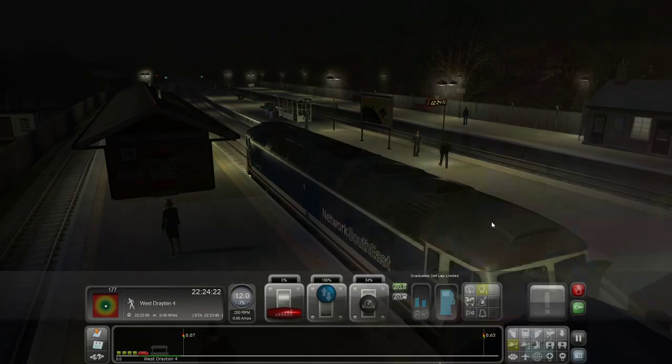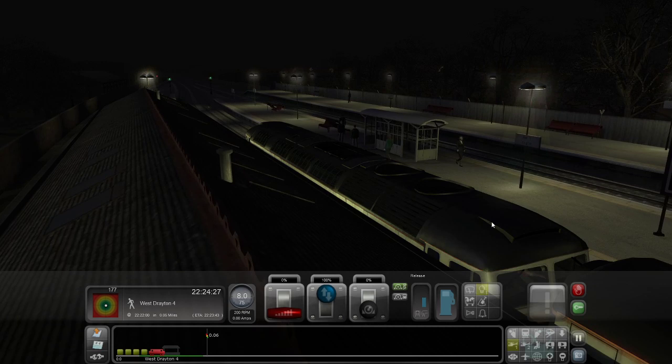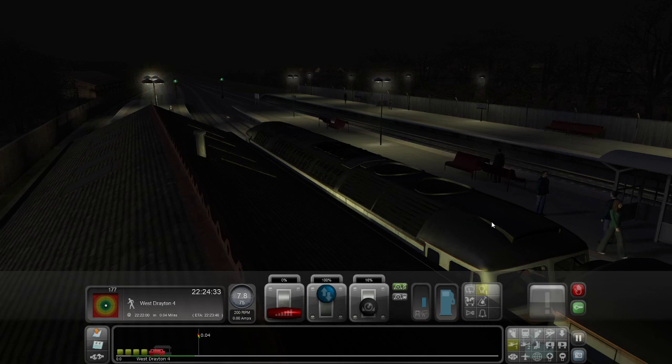We're gonna have to release that, then we come in with a little bit too much braking there. I reckon the next station we're going to come to is going to be at least 3 minutes late. That seems to be par for the course of this thing. I don't mind it, to be fair.